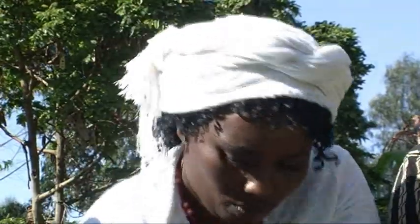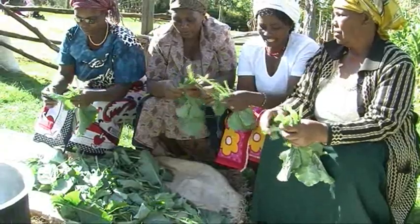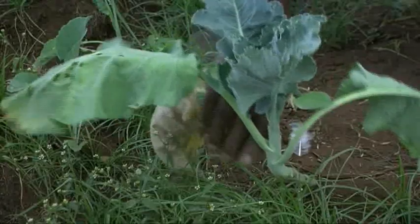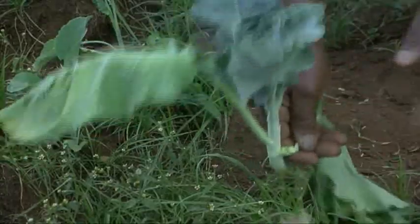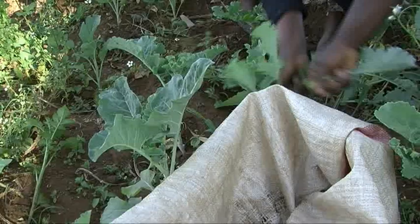Jen Mugo, another member of the group, will tell us how they select their leaves for drying. When we go to the farm, we harvest the good leaves. When we find the ones that are yellow, we throw them away and harvest those that are green. It doesn't matter what size the leaves are. What really matters is that the kale leaf is of good quality.